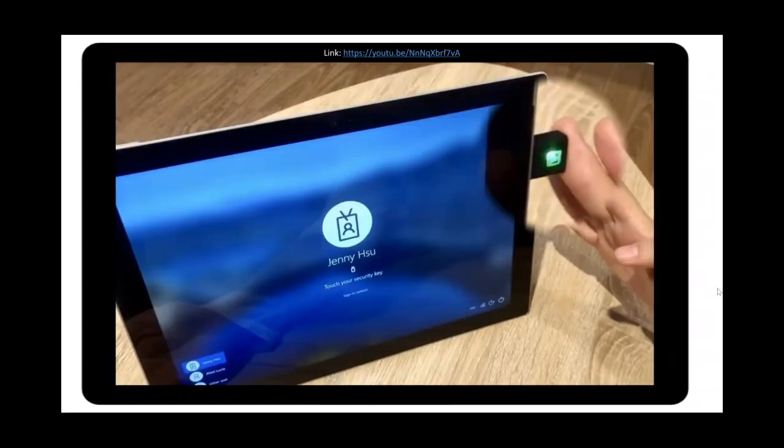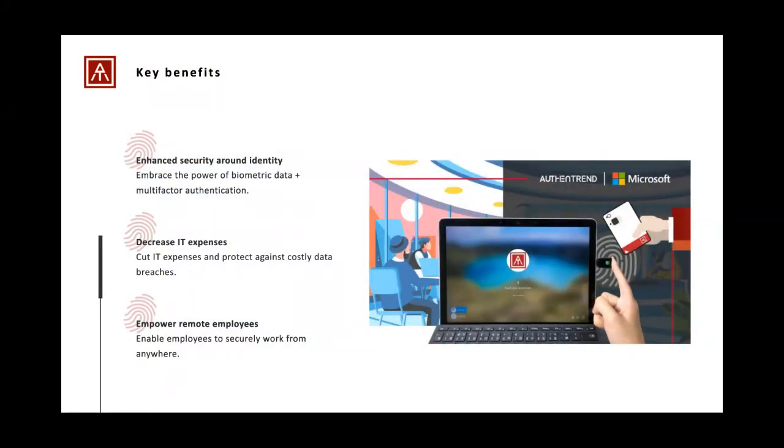Here is a quick summary for adopting AuthenTrend FIDO2 fingerprint security key with Azure AD. First, it's more secure because AuthenTrend FIDO2 fingerprint security keys support the PIN code and your biometric identities. Second, the passwordless solution can decrease IT expense, because you don't need to ask your employees to change their passwords anymore. And last but not least, it's empowering your remote employees to protect their identity and protect your company from phishing issues.